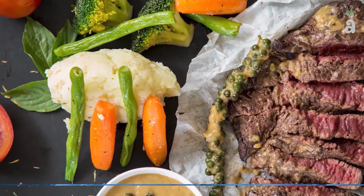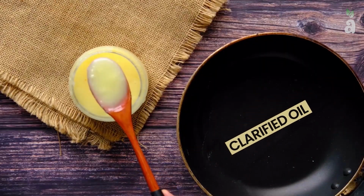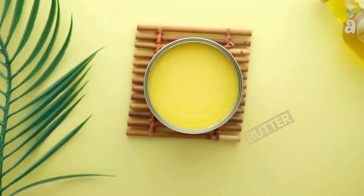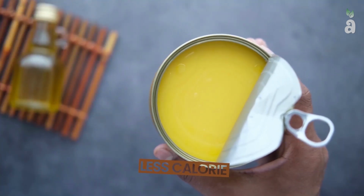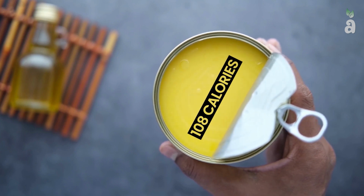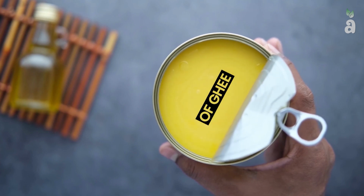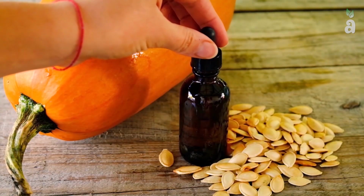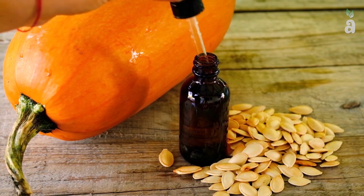Number 8. Choice of fats. Use clarified oil such as ghee instead of butter or margarine. These have a great flavor and less calorie content. 1 tablespoon of real butter contains 108 calories, while 1 tablespoon of ghee, on the other hand, contains just 17 calories. Dark oils can also be used, as people tend to automatically use less when cooking with dark oils, like pumpkin seed oil. They also taste more intense.